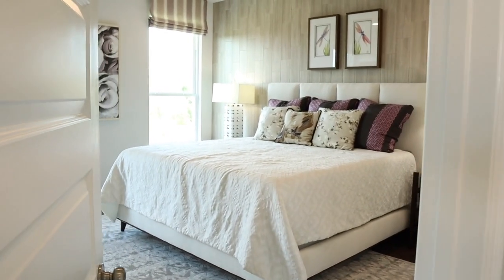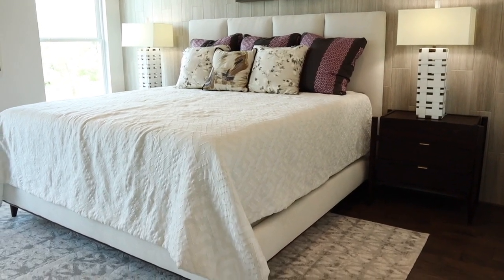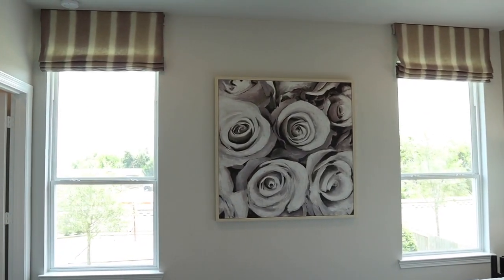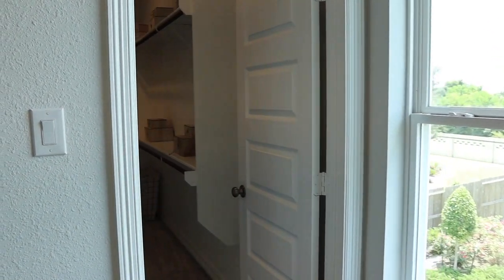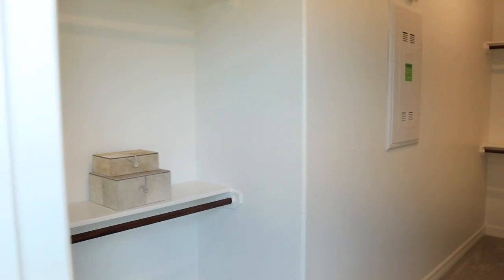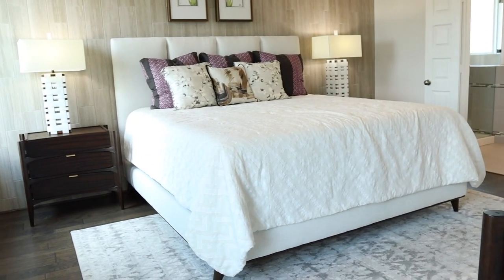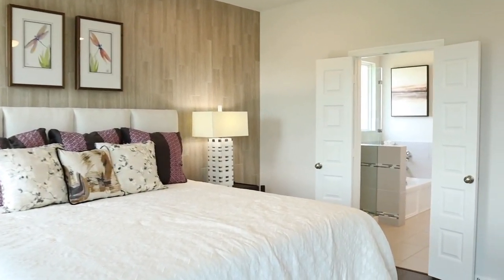And right in here, we do have the master bedroom. And this does include its own bathroom inside. We'll go take a look in just a minute. These 2 windows take you to the backyard. So you do have a view to the backyard. Nice large closets. Pretty good size bedroom actually for a master bedroom being upstairs.